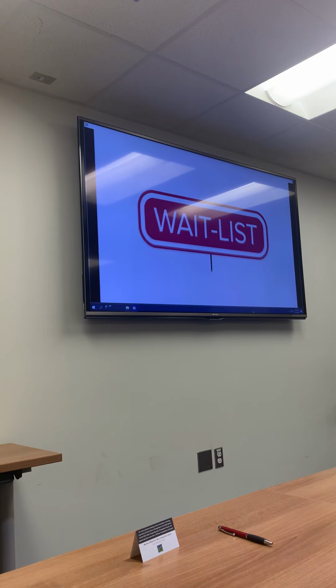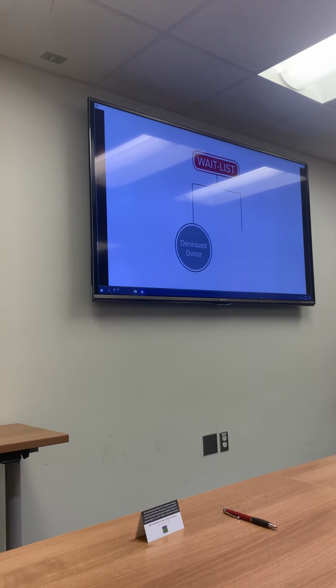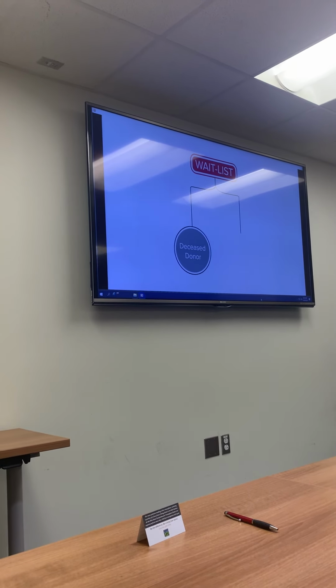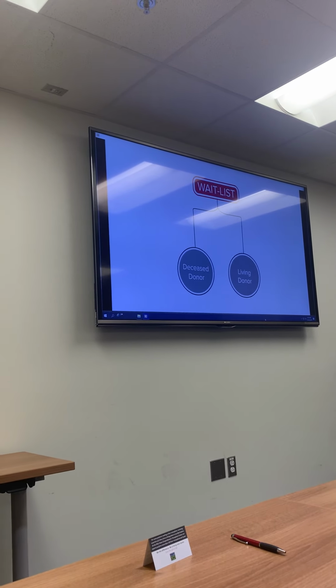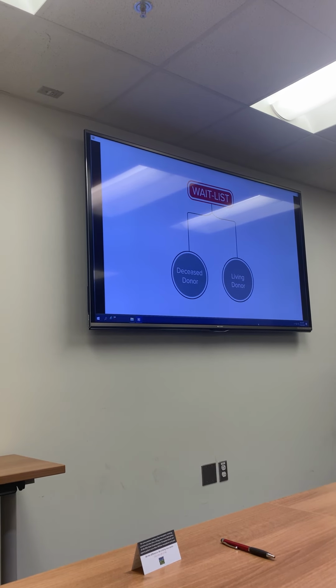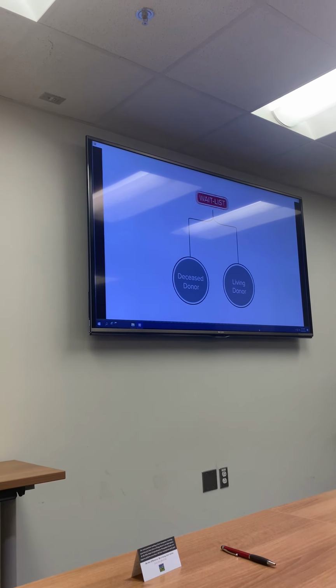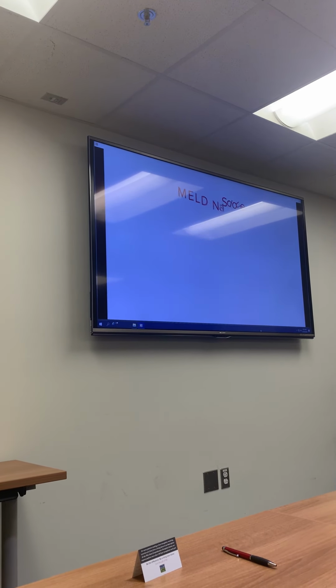There are 2 options for a patient on the transplant wait list at Ohio State: a transplant from a deceased donor from the wait list, or a transplant from a living donor. If you have a compatible living donor, surgery can be scheduled as soon as testing is completed to avoid a lengthy wait time. Your placement on the wait list is determined by your MELD sodium score.